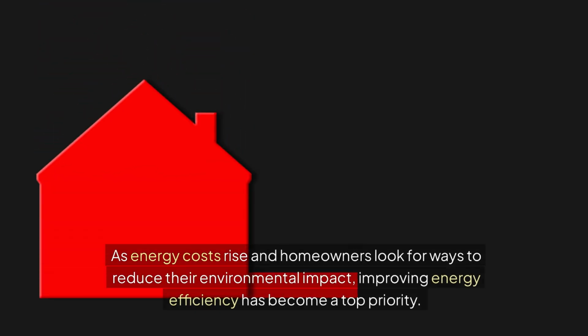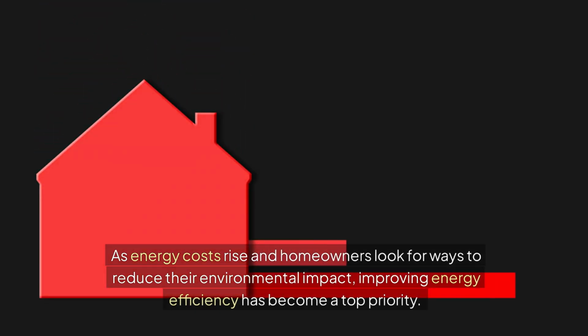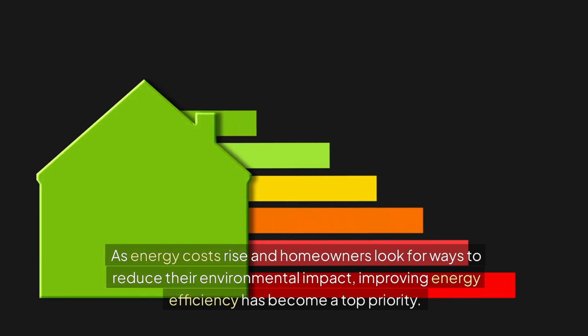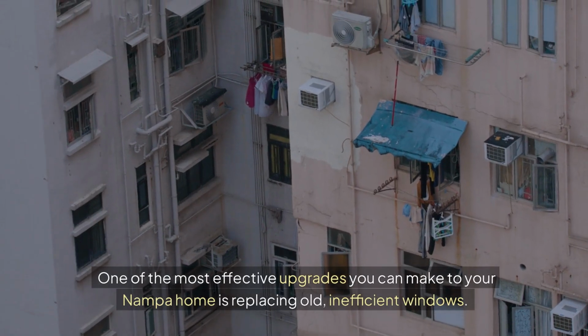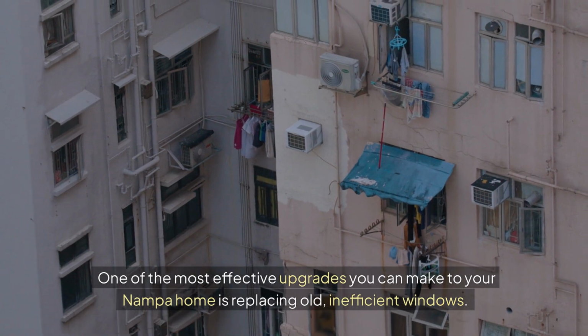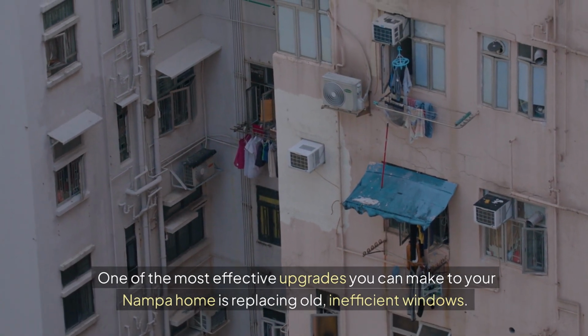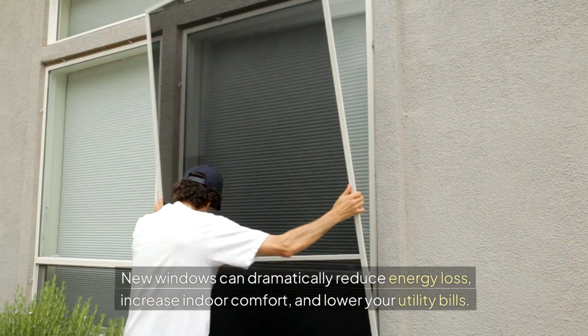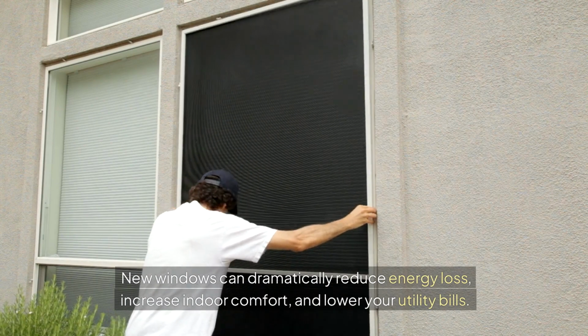As energy costs rise and homeowners look for ways to reduce their environmental impact, improving energy efficiency has become a top priority. One of the most effective upgrades you can make to your Nampa home is replacing old, inefficient windows. New windows can dramatically reduce energy loss, increase indoor comfort, and lower your utility bills.